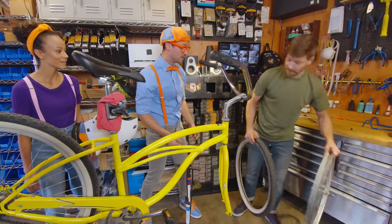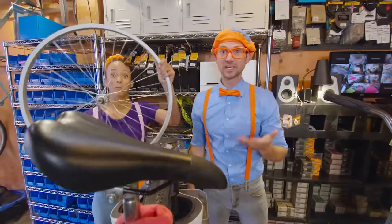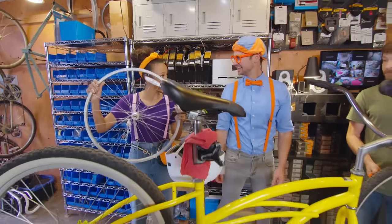Can I see the wheel? Whoa, check it out, Mika! Wow! A bike wheel with no tire! Yeah, look, a big circle! Yeah! Cool! This is really cool, and it's actually kind of light! Yeah!